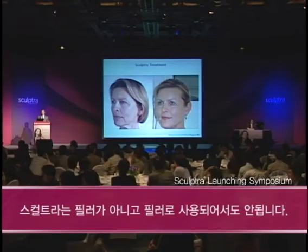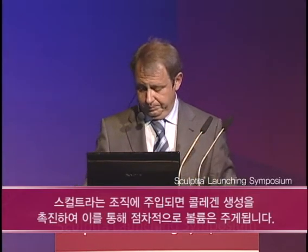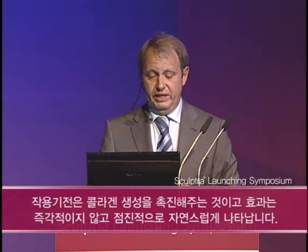It's not a filler. You can't use it as a filler. It is a product that when you inject it in tissue, it will regenerate collagen. And the collagen gradually will give you volume. That is the difference between a collagen stimulator and a replacement filler. Mode of action is collagen stimulation, and the effect is gradual and never immediate. But again, they are able to offer considerable pan-facial augmentation in a cost-effective manner.